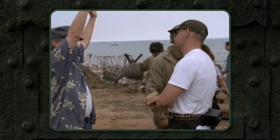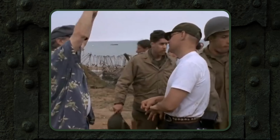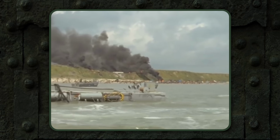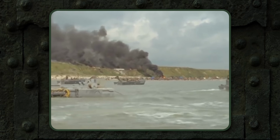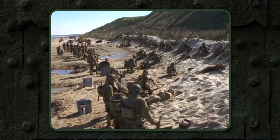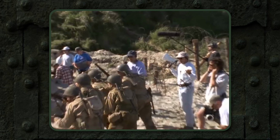Steven Spielberg originally wanted to shoot at the actual Omaha Beach, but they've obviously got regulations on what's allowed to be filmed there, so it was up to him and his location scouts to find a beach that was as similar as possible. They looked for the right landscape, the right kind of sand, every detail you could think of.